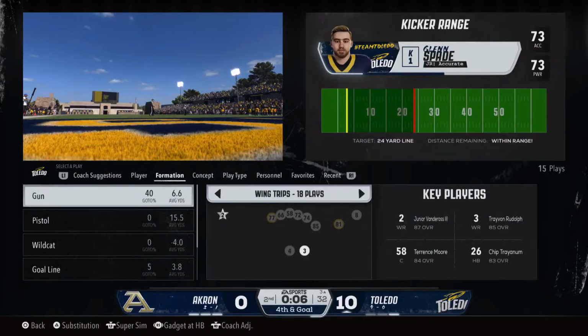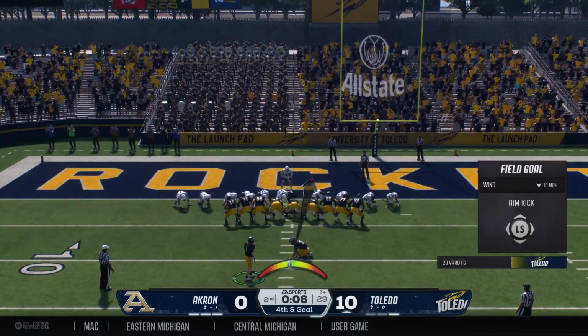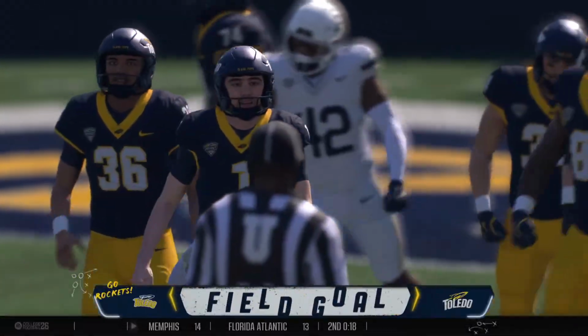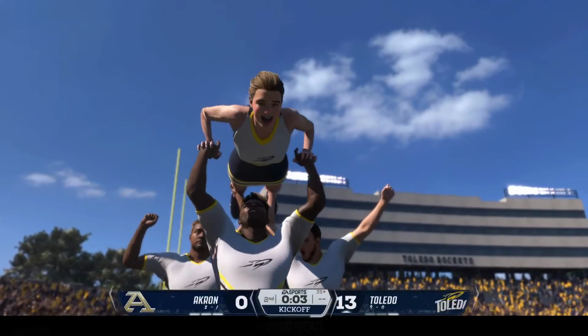Thinking Hail Mary here at the end of the first half. So now on 4th down, they'll try to salvage a 3 and just get points. And the kicker wins the 3 ball to finish off the drive. And that lead moves to the victory.